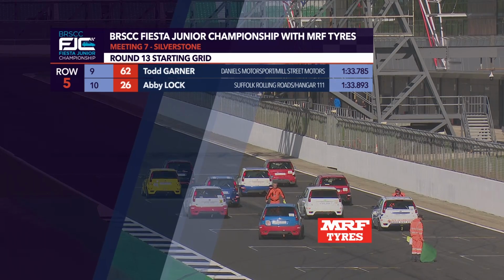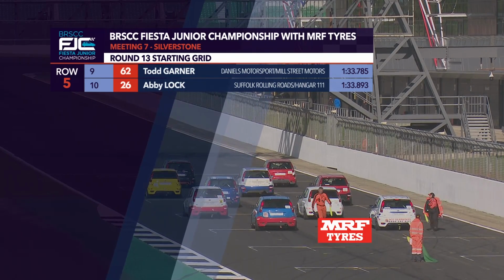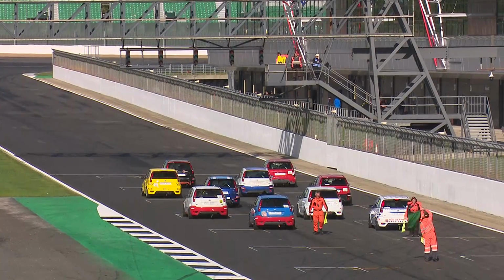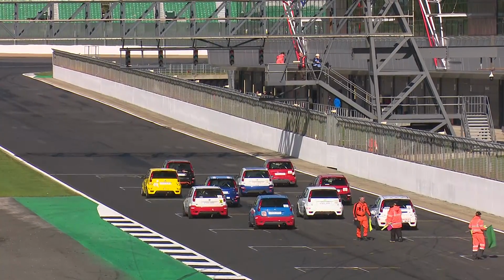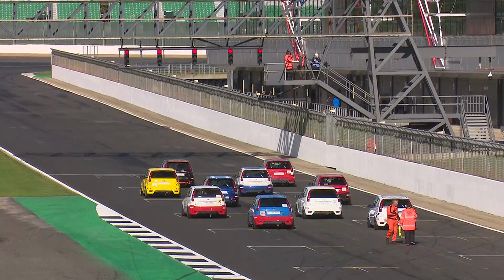And then we have Todd Garner and Alfie Glennie, neither of whom, sadly, able to get to the end of the previous race. So, there's going to be some interesting battles ahead of us in the second and final race of the weekend. Who's going to see the checkered flag first? We'll find out. The 5-second board goes up. The lights will come on, and we'll go racing for the second and final time in Fiesta Juniors this weekend.